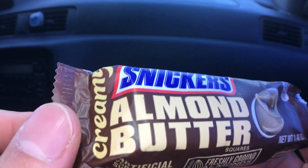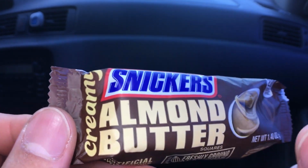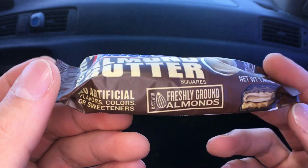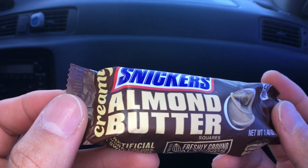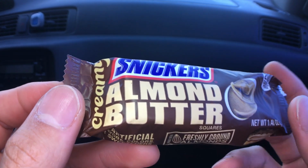It was sweet. It was as good as the peanut butter one as well, but it just had that little weird taste to it. Could I taste the almond? Not too sure. Tasted more chocolate. Yeah.